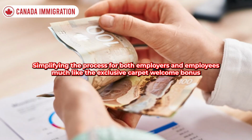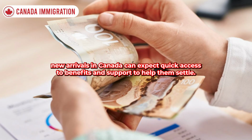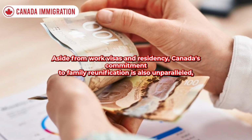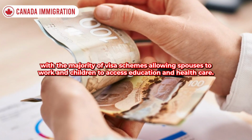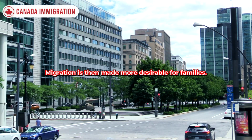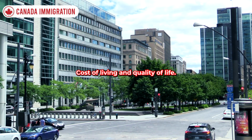Employed staff abroad can get a work permit in Canada within 2 weeks, simplifying the process for both employers and employees. Much like the exclusive Quebec Welcome Bonus, new arrivals in Canada can expect quick access to benefits and support to help them settle. Aside from work visas and residency, Canada's commitment to family reunification is also unparalleled. With the majority of visa schemes allowing spouses to work and children to access education and healthcare, migration is then made more desirable for families.